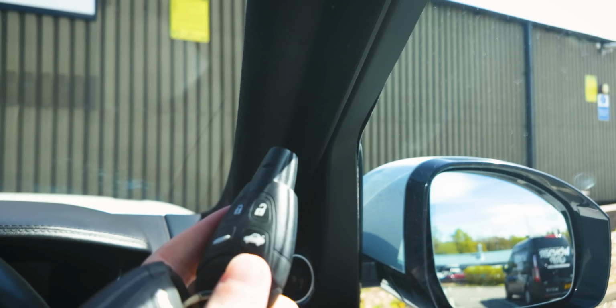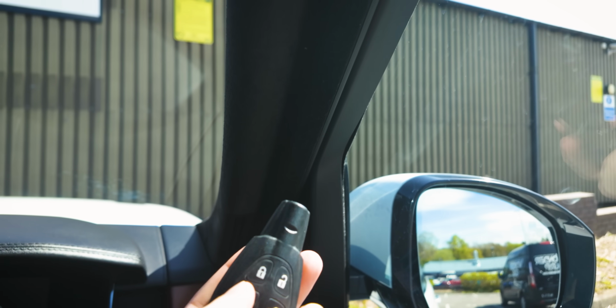Anyway, right, back to the Saab. We've got 2 keys, which is always a good sign. And these always break. They kind of disintegrate usually, but they're in good order. So I suspect they've been replaced at some point.